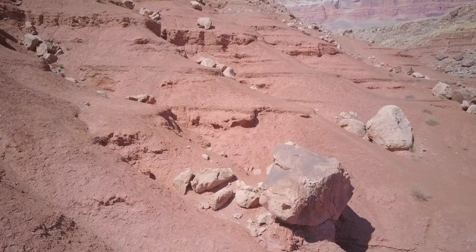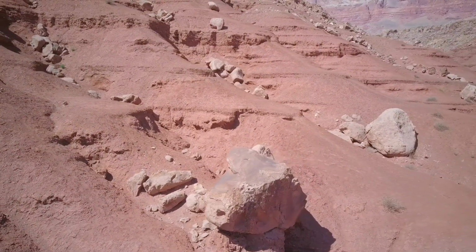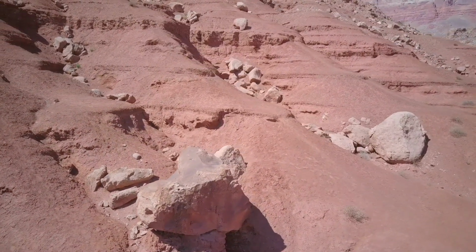A history of ancient seas teeming with life that have long since vanished, leaving behind only clues in the sand and whispers from the past.